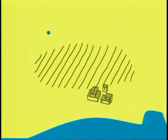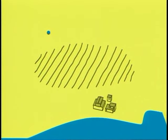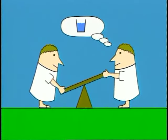First, you could move the town to Ayiadis. But the people and their ruler, Polycrates, wouldn't stand for that. Second, you could try to bring the water over the top. But in the 6th century BC, the Greeks had no pumps or other mechanisms to do this.